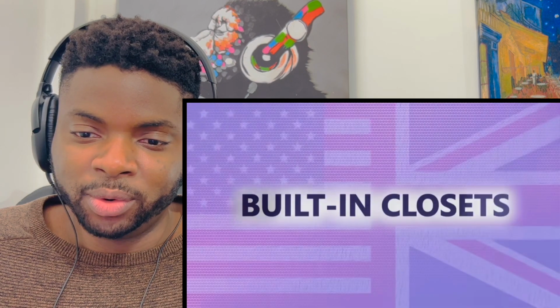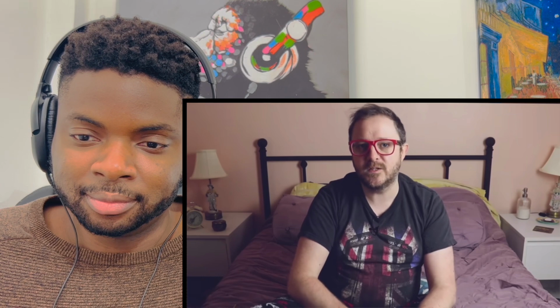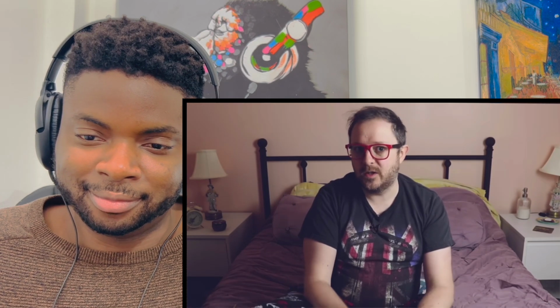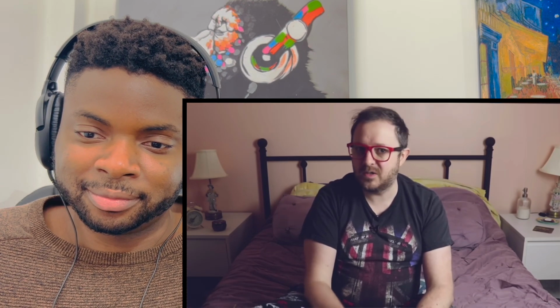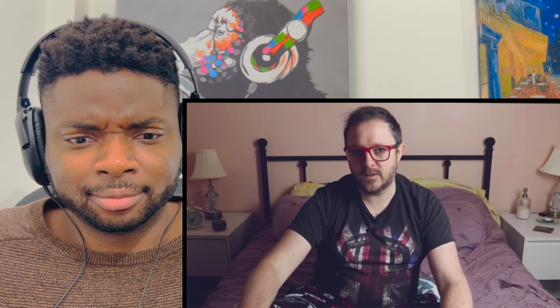Let's go. Before we even get to the main centerpiece of the bedroom, which is the bed, there is one major thing that American bedrooms have that most British bedrooms do not, and it's something contained not within the 4 walls of the bedroom, but within the wall. I'm talking about built-in closets.